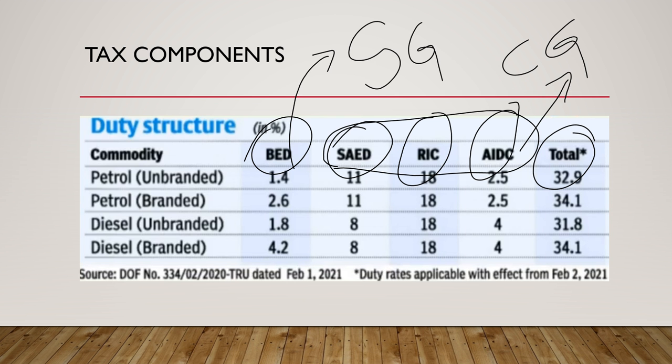Now the next one. The government is levying taxes, so what are the components in the taxes? We'll look at it today. These are the four basic tax components involved: basic excise duty, special additional excise duty, road and infrastructure cess, and the latest one, levied by the central government and introduced in the 2021 budget, the agriculture and infra development cess, which is 2.5 rupees. All of them come to around 33 rupees.